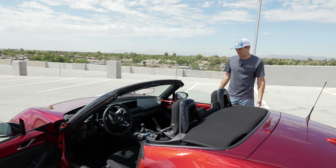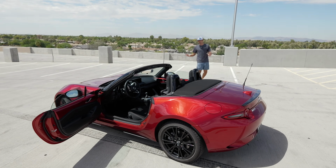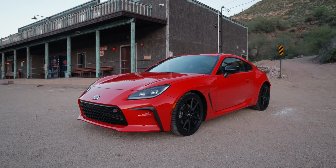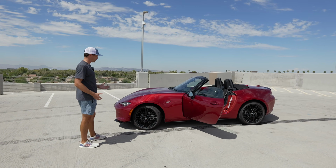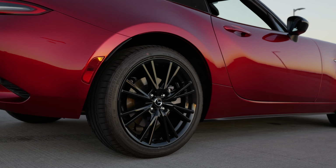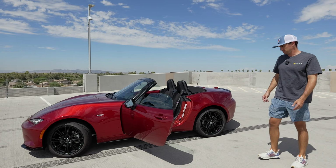But overall, in terms of driving, you're not going to have more fun in a brand new car for this amount of money. The closest thing that's going to come to this is the GR86 from Toyota, and that's going to be really fun. But this, because it's lighter, it just feels better. It revs really nicely. I like the shorter wheelbase. I like the way that the suspension is set up. It's just an incredible value. So we're going to keep the top dropped and we're going to take it for a spin.